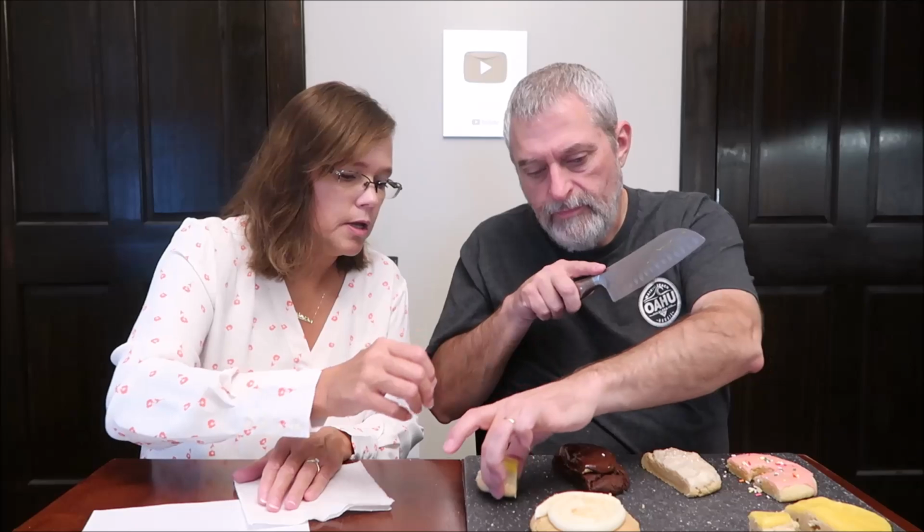Lemon cookie with lemon bar topping and powdered sugar. You know, I thought that was going to be a lot runnier and softer. The lemon, I thought it was going to be a lot runnier, but it's not. It's pretty thick, almost like a lemon curd. That's probably what it is, a lemon curd. I can stick my finger in it. Very thick. And this is a cold cookie. And very thick.